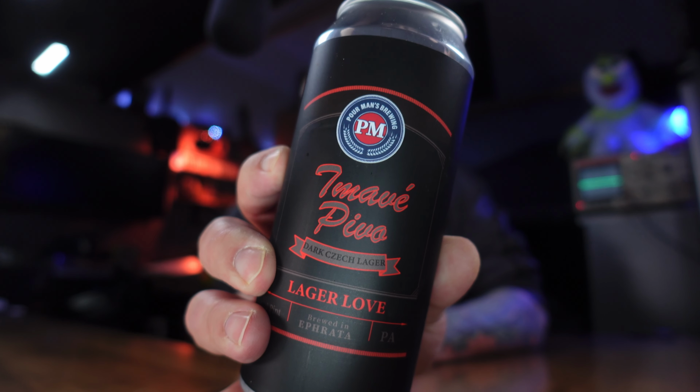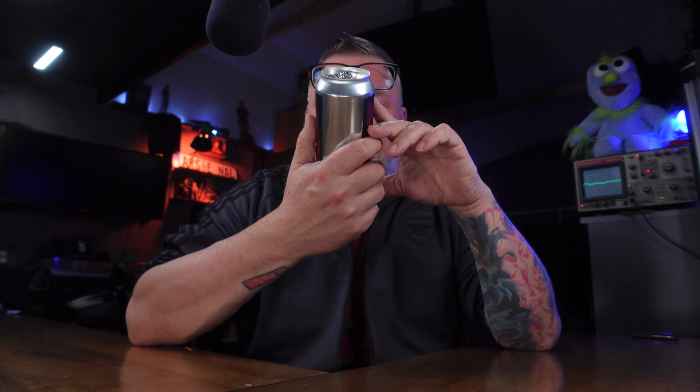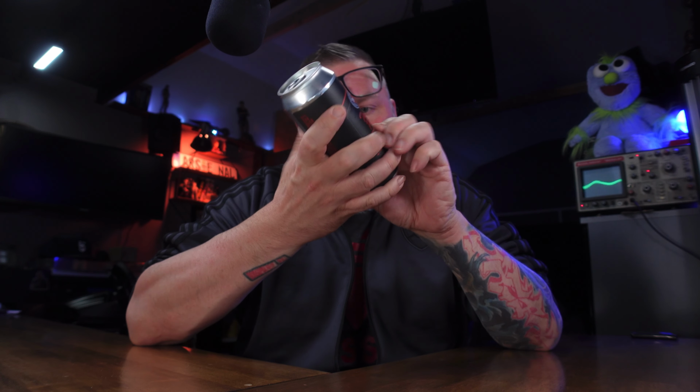A little bit of poor man's brewing up in this piece in the form of their Tmavé Pivo dark lager. A little bit of lager love, a little dark Czech lager. I don't think they had the ABV on this. We'll guess towards the end. Maybe we'll look it up in the old internets.